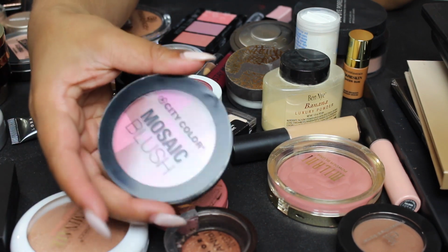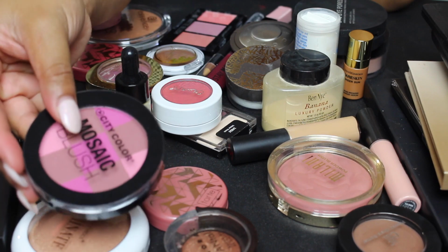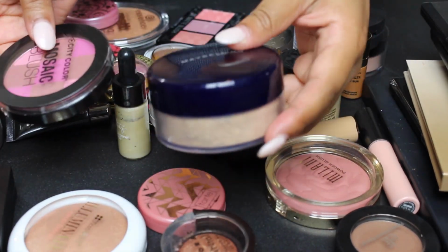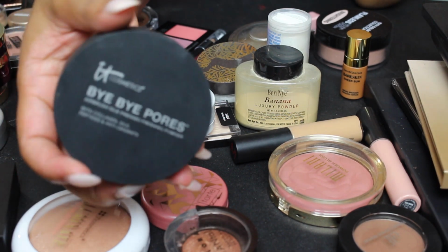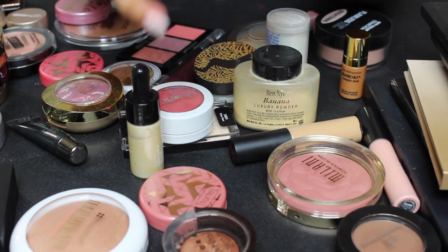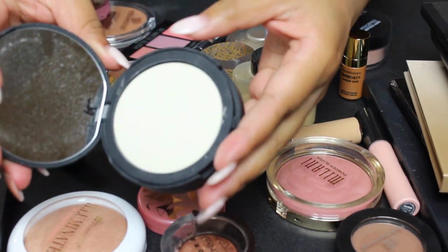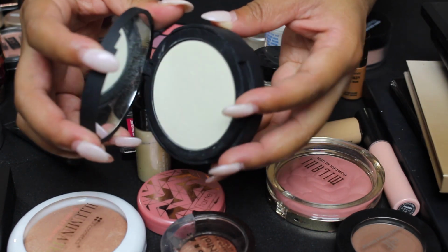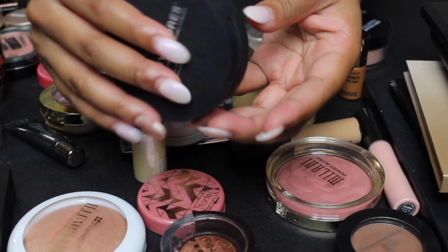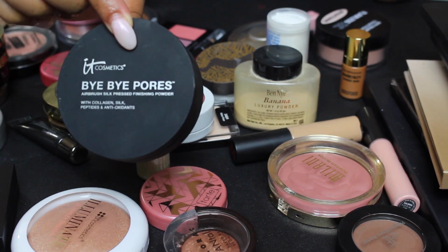Another thing, I just have so many blushes, I just really don't need it. I believe I used this one time. Same with the Maybelline powder, use it one time. IT Cosmetics Bye Bye Porous Powder, another powder that I barely use, probably twice I think. I just did not like the way that it set on my skin. I feel like this should be used more for my Caucasian women, somebody a little lighter than me. I just don't feel like it blended out right on my skin tone.